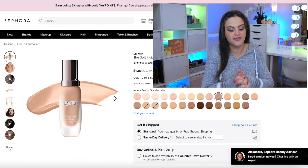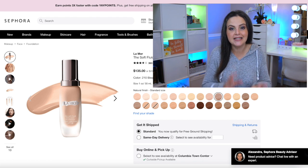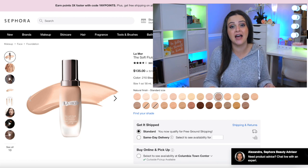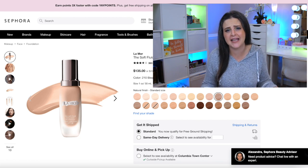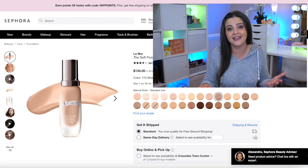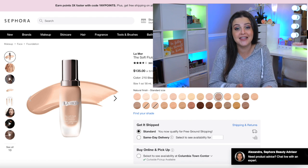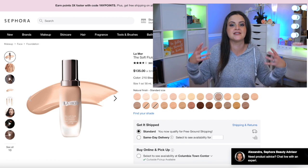My La Mer Soft Fluid Longwear Foundation is a few years old, but it is in a pump and it still smells fine. I have very little of it left, so I may re-up on this. It just gives a beautiful satin finish. It's just gorgeous. It ticks all the boxes for me, kind of like the upcoming Lisa Eldridge foundation, the way that it claims. That's what this reminds me of, is just that beautiful soft focus look.